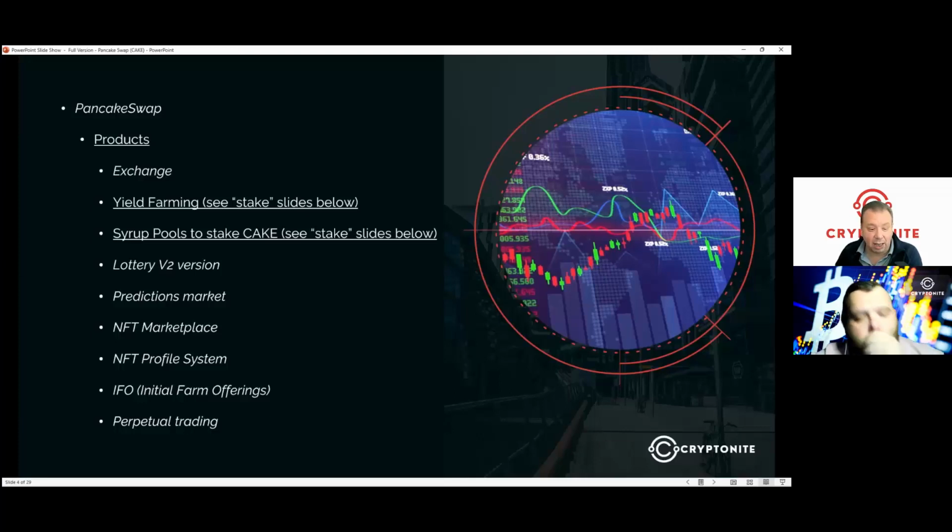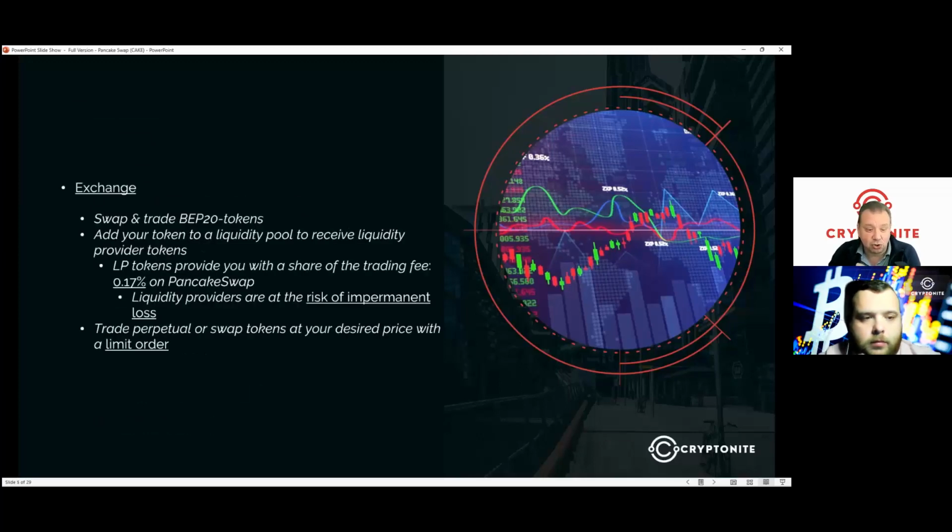And then you have a prediction market where you can predict the price of BNB. They have an NFT marketplace, and then you can also do an NFT profile where you can have your own NFT as a kind of your own profile. And then what's more recent is the IFO, the initial farm offering, where new projects coming on board can sell their tokens on the PancakeSwap platform, and finally perpetual trading. So first of all, on the exchange, you can swap and trade tokens very easily.